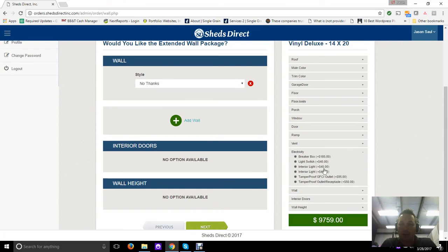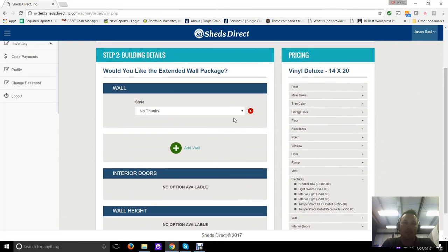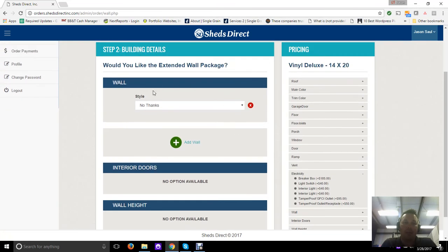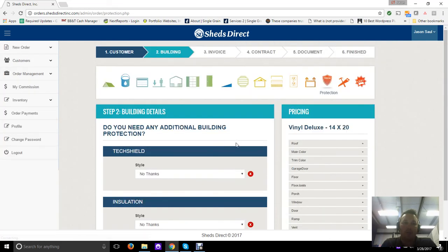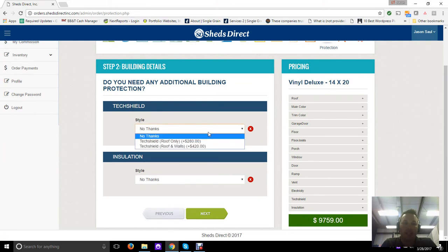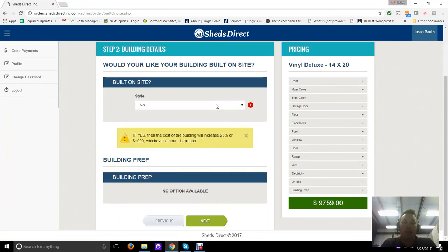So you can see here that in my order, because of electricity, I ordered a breaker box, light switch, interior lights, and outlets. We have the ability to upgrade the wall package. I can do partition walls with interior doors. You have the Tech Shield, roof only or roof and walls, insulation options. And then you can ask if you want your site to be built on site, yes or no.